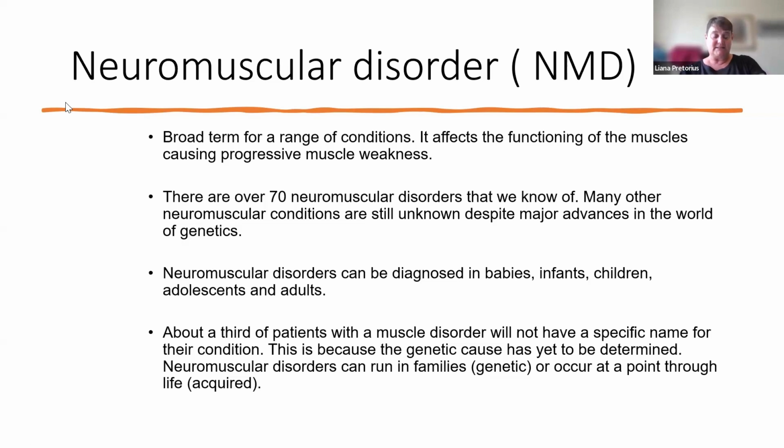There's a lot of genetics involved, so there's a lot of testing that goes on around genetics. Neuromuscular disorders can be diagnosed from babies all the way through the lifespan into adults. And it's interesting to know that about a third of patients with some sort of muscular disorder do not actually have a specific name for their condition. But we know it can run in families, and it can occur at any point in your life.